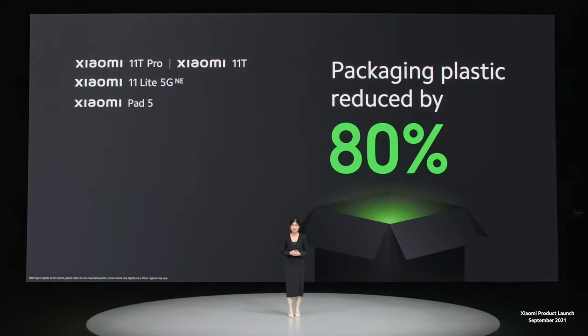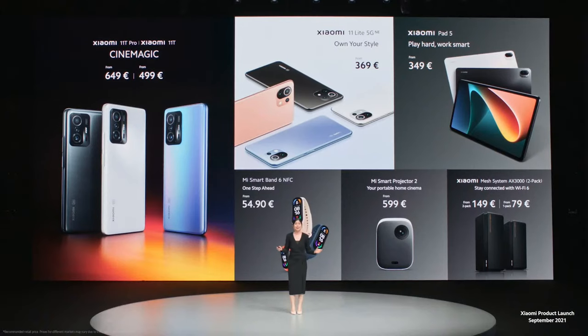For Xiaomi 11T Pro, Xiaomi 11T, Xiaomi 11 Lite 5G NE, and Xiaomi Pad 5, we've taken a big step forward and reduced non-recyclable packaging plastic by about 80%, starting with the EU variant. At Xiaomi, we're committed to building a sustainable world, and we'll continue working on sustainability initiatives to improve the world we live in. Today, we launched some really awesome products.